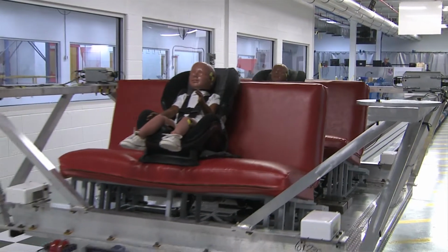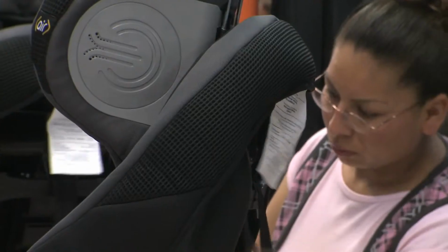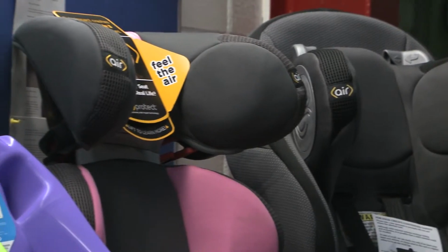I've been here quite a while, 34 years, but it's more exciting now than ever. I have 3 children, but I have 57 nieces and nephews, and I can tell you that every one of my nieces and nephews sit in these chairs.